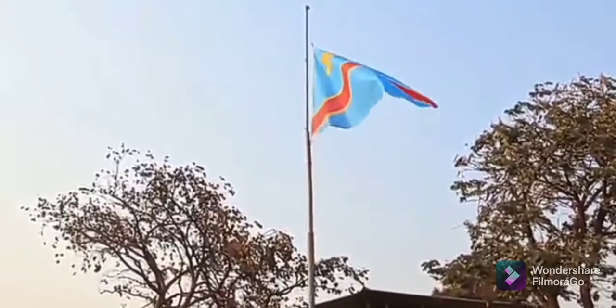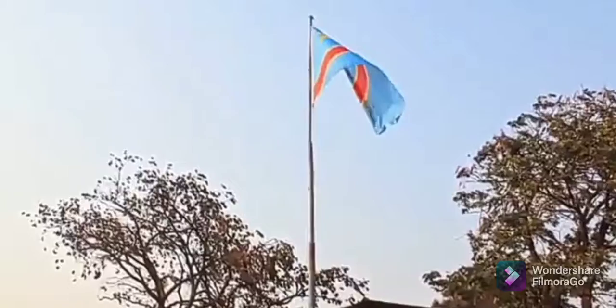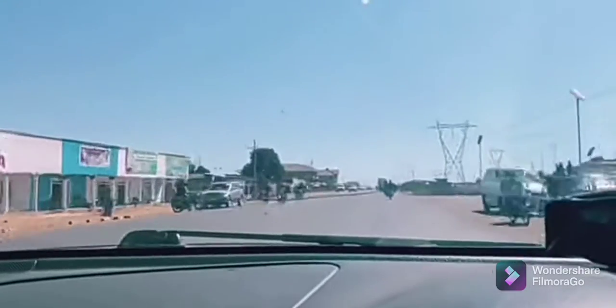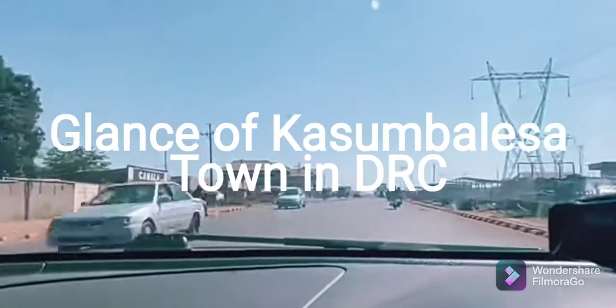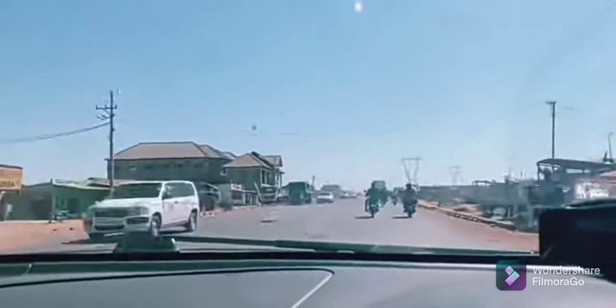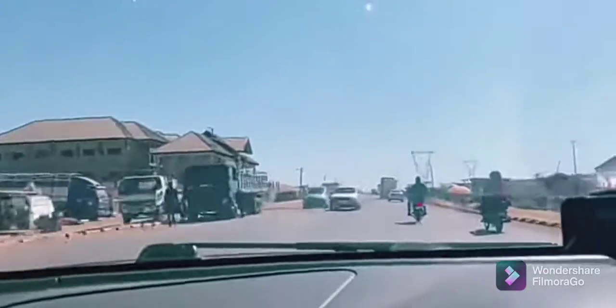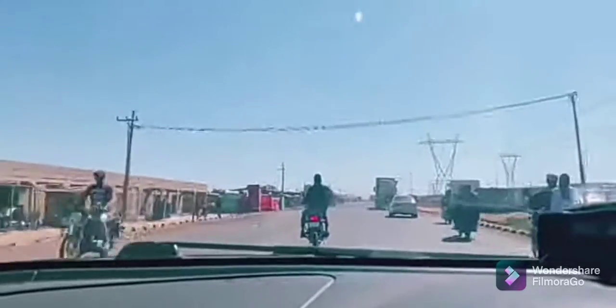One more thing that we applaud both governments for is that it's a one-stop border post. So once you're coming in from the Congolese side, you have to stop on one side of the border and do all the check-ins and proceedings of the border when it comes to customs and immigration, etc. Then when you're coming from the Zambian side as well, you stop at one border and do all the proceedings of either side, being Zambia or Congo.